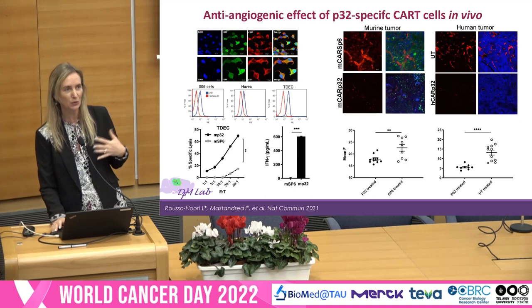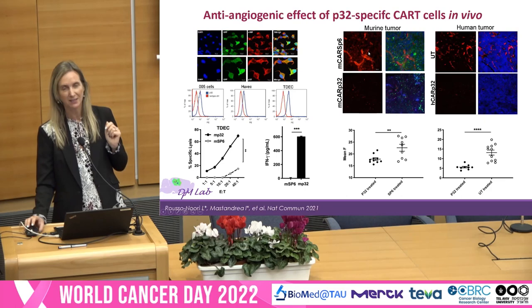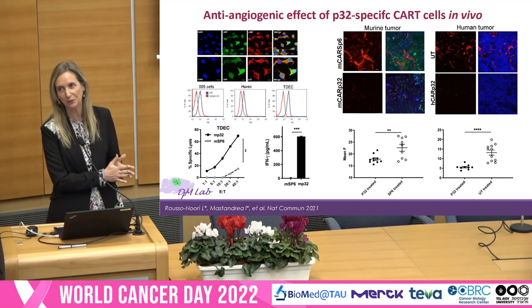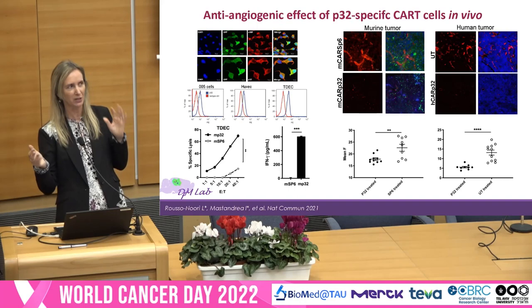We went back to the mice treated with the relevant and irrelevant CAR T, and we noticed that the ones that were treated with the P32 specific CAR T had less angiogenic burden, meaning that the CAR T were not only attacking tumor cells, but they're also attacking the tumor-derived endothelial cells. And so that's what brings me to my title, right? Dual effect. We have an anti-tumor effect, but also at the same time, an anti-angiogenic effect, which I think is something that we have to bear in mind for CAR T cells. They can have an effect on the tumors, not only killing cells.